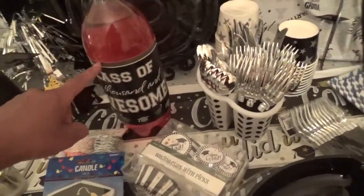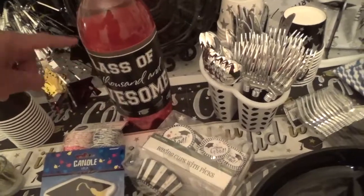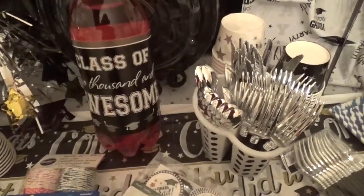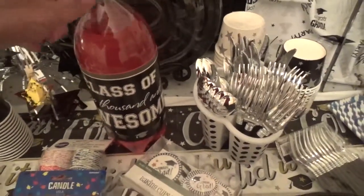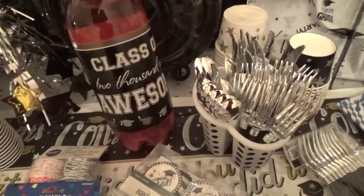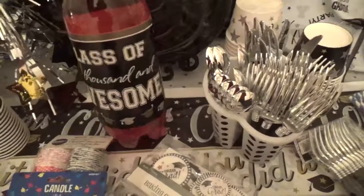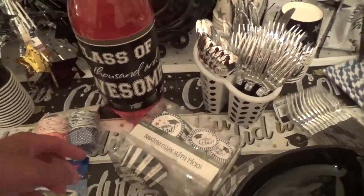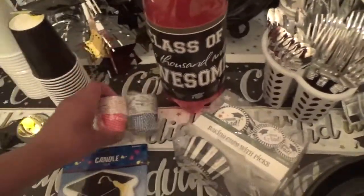This is a cool sticker that wraps around a 2-liter bottle of soda. I had a bunch of those. This is the only soda I have left, so that I could show you. It says class of 2000 and awesome. We just have some nut cups, you know, for nuts and mints and whatnot.